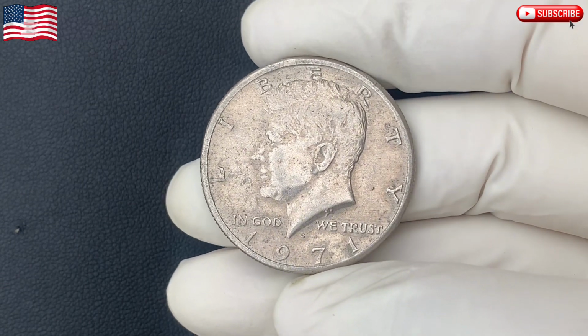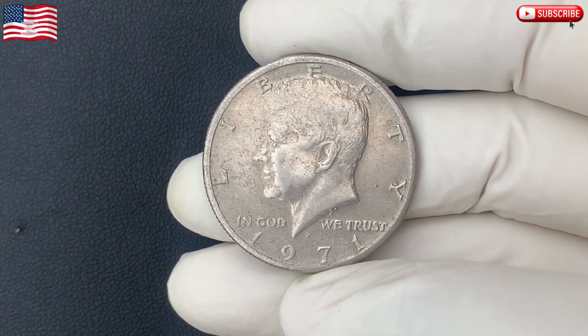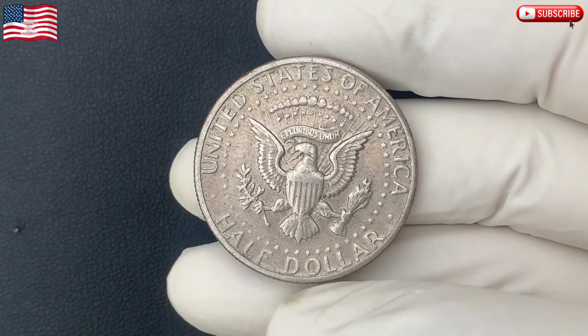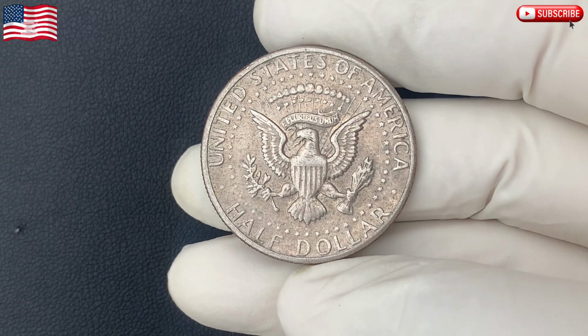First, make sure to check the condition. Coins that have been preserved in excellent condition will always have higher value. Then, take a look at the mint mark. Does it have a D or S? Does it have any errors or unique features?